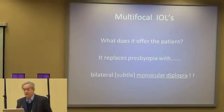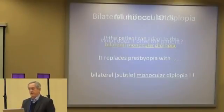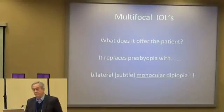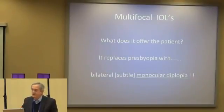So multifocal IOLs, what does it offer the patient? Listen to this. It replaces presbyopia with bilateral, subtle, monocular diplopia. That's what we give them. And we have to understand this. You may say that sounds very bad, but it's not really so bad. But only some patients can tolerate it. That's why patient selection is so important.